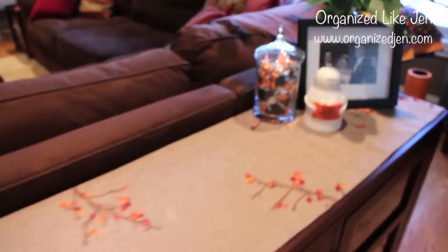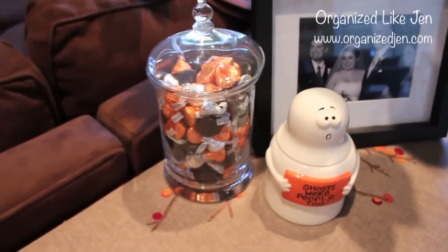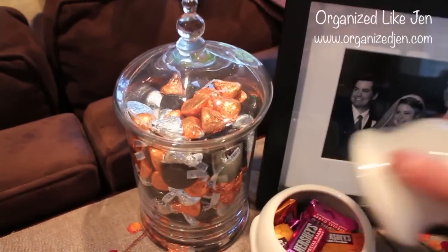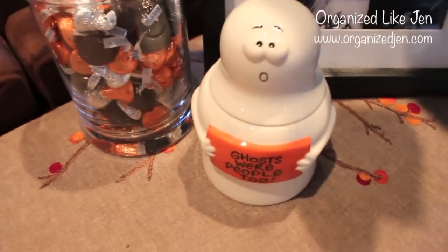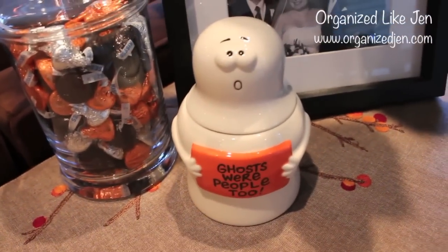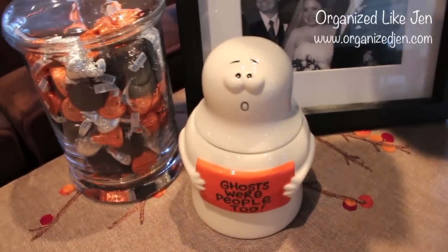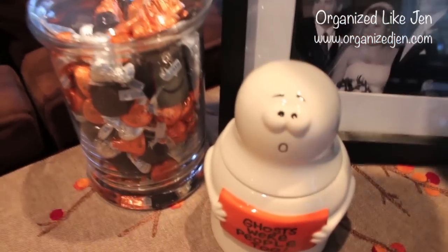And then on this side, I have my little apothecary jar filled with more of those Hershey's Kisses, and then this little, this is really cute. This was a gift from my mother-in-law one Halloween. It says, "Ghosts were people too." Get it? Yeah, that's right. Anyway, it's just filled with some more of those Hershey's mixed candies.